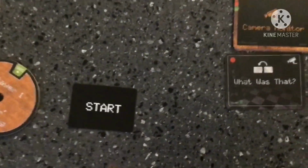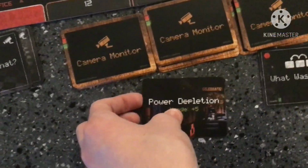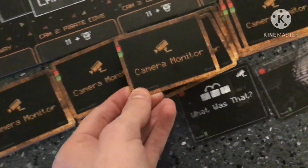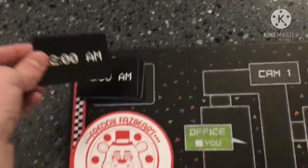So I'm gonna flip this around, and it's an empty camera, so we can get rid of this. Power depletion, saying we didn't react to anything, this doesn't matter. This, we have to take this card and move it 2 spaces, so this will be here. And then empty camera doesn't do anything, so we can fit this all into the pile and move to 12:30 AM.